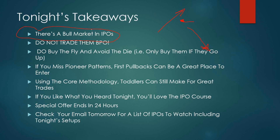So tonight's takeaway again is there's a bull market in IPOs. Don't try to get them before they come public. Don't try to get them as they come public. Don't try to buy that opening range on them. That's just purely gambling as far as I'm concerned. Do buy them when they're going up and avoid them if they go down. And sometimes it's that simple. And that's the beauty lately, the demarcation has just been absolutely wonderful. Some of these companies come public, and then within a week they begin to tank, okay? And no capital was put into harm's way, and that's a beautiful thing.